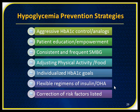Flexible regimens of insulin and OHA. These regimens should be tailored in such a way that patients are able to increase or decrease one or more components of their treatment rather than having fixed combinations. Correction of risk factors, which we have already seen in the previous slides. These are all the strategies by which we can prevent hypoglycemic episodes.